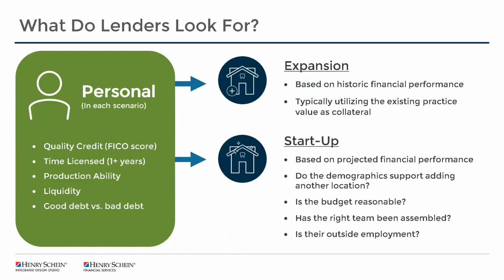So what are these lenders that we're going to introduce you to? What are they going to look for? First of all, they're going to be looking at your personal credit. They're going to be looking at your FICO score, how long you've been licensed as a dentist, and whether you have any work experience. They're going to want to see production reports just to see if your clinical abilities are going to match up with the projections that you have on the business. They're going to look at whether or not you have any liquidity, and they're going to look at the type of debt that you have.